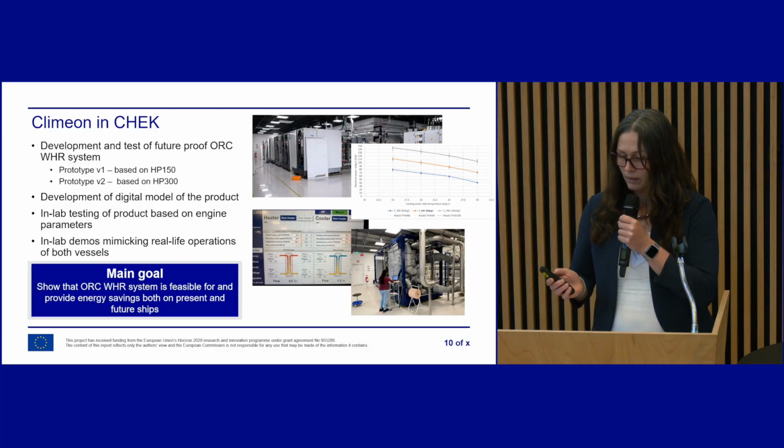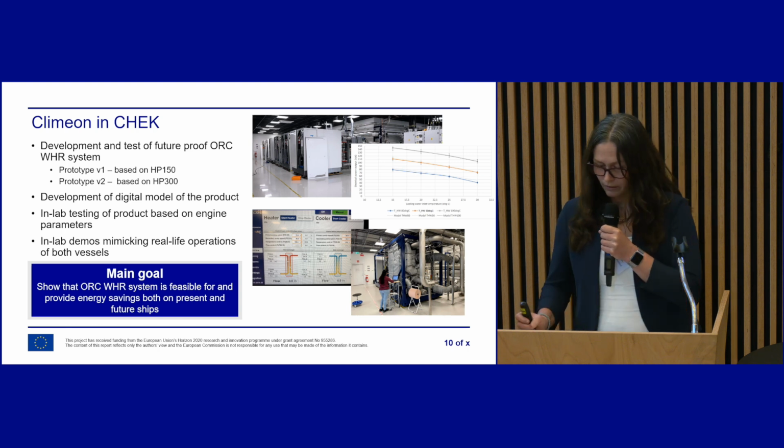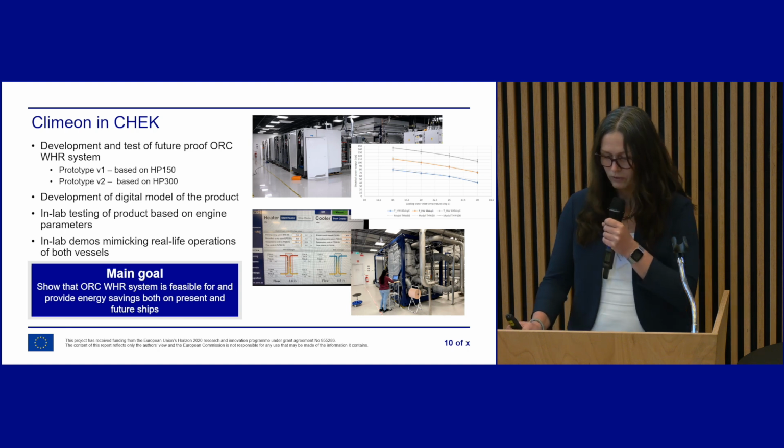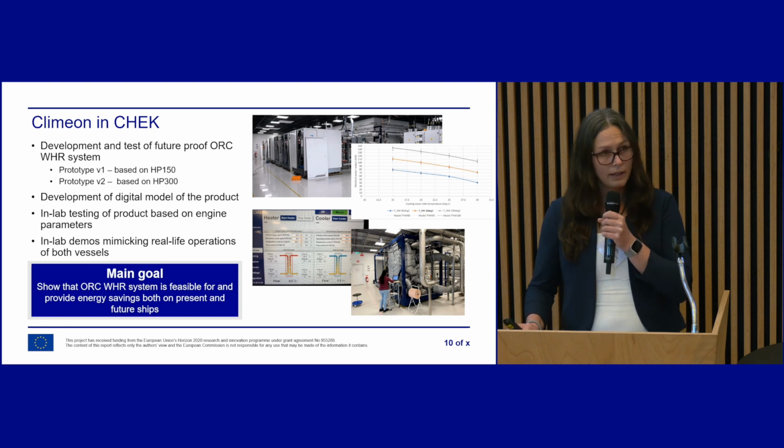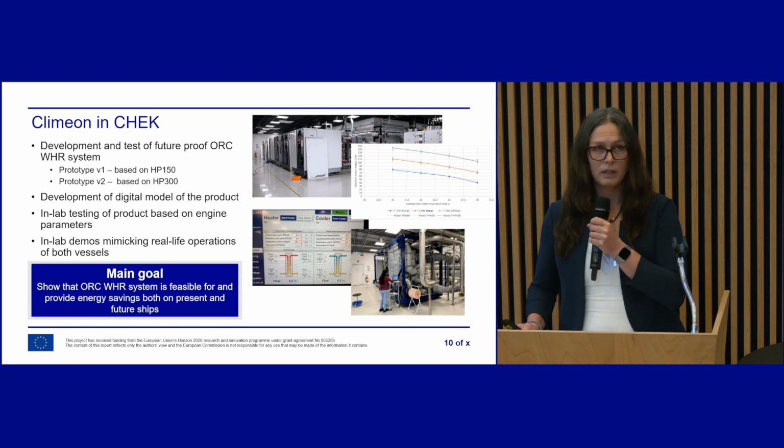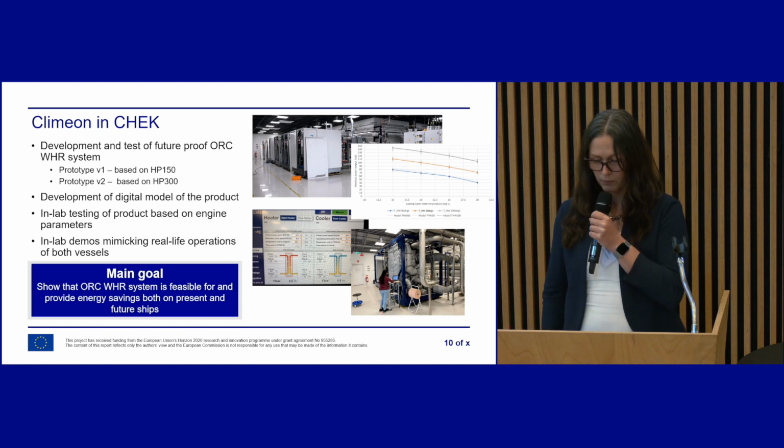So what was the Climeon Czech mission and what have we accomplished during this project? Our main task in Czech was to develop and test a future-proof waste heat recovery system based on our existing ORC technology.